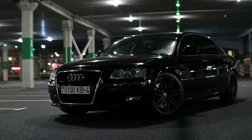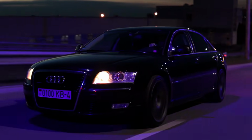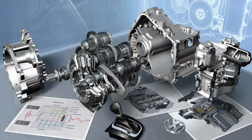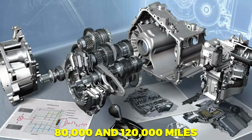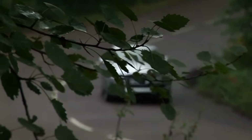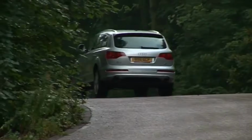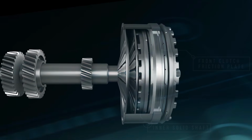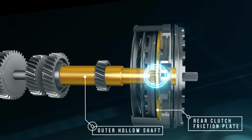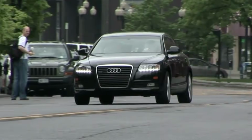This technology works well when properly maintained, but it's highly sensitive to heat buildup and contaminated fluid. Neglected S-tronic units commonly experience problems between 80,000 and 120,000 miles, though well-maintained examples can exceed these ranges. The failure pattern is predictable and expensive. First comes clutch shuddering during low-speed maneuvers, particularly in stop-and-go traffic. This can progress to complete mechatronic failure, with repair estimates typically around $3,500.